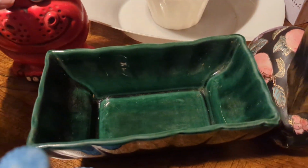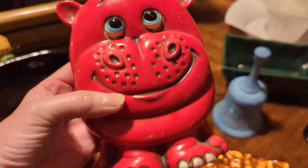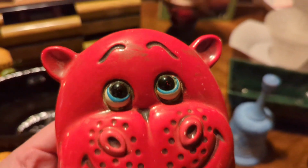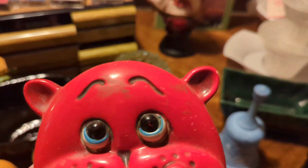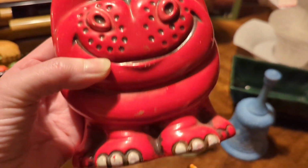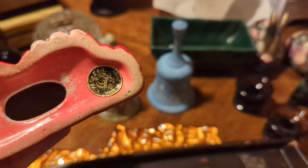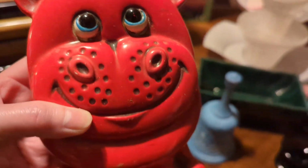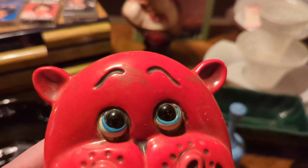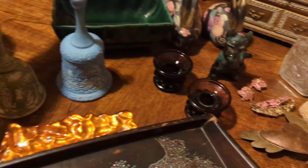Look at this hippo. This is one of the cutest things I've ever seen in my life. I am going to send a picture of this to Randy because I'm not quite sure if he's starting to collect things like this, and this may be similar to what he was telling me he collected now. It is Wales, Japan. Look at these eyes. This cross-eyed hippo is everything. Again, dirty. Sorry. We'll clean it.